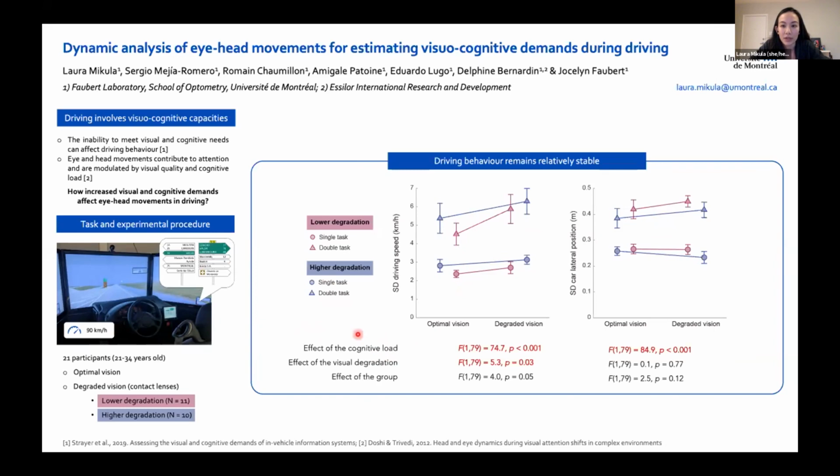Then for the driving speed, we found a main effect of the visual degradation, which means that participants were overall more variable in their speed when vision was degraded as compared to when vision was optimal. And then we didn't find any main effect of the experimental group, so no significant difference between the lower and the higher degradation groups in any of the driving parameters.